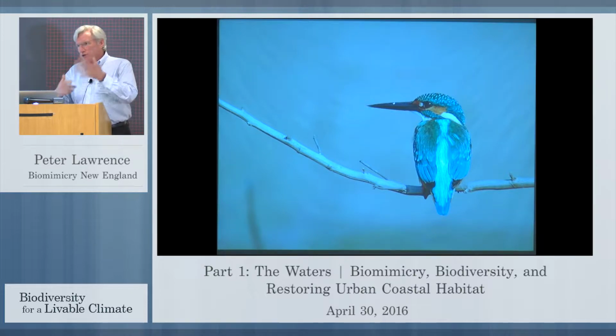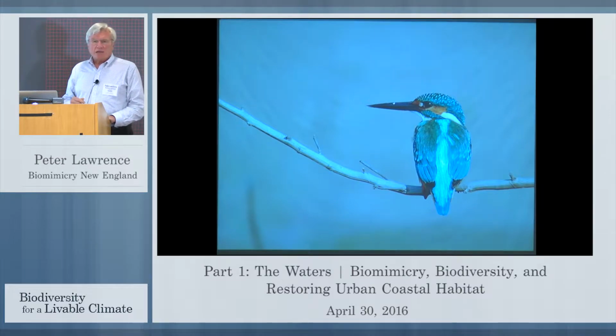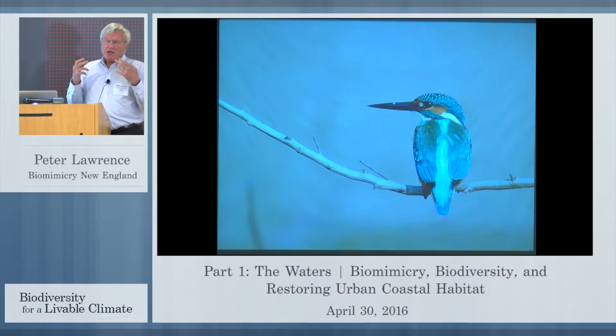And so you work this out, and you come up with an appropriate entry design that eliminates disturbance. Now, the reason I like this example is that's the way you apply biomimicry. It's not simply copying what nature does.